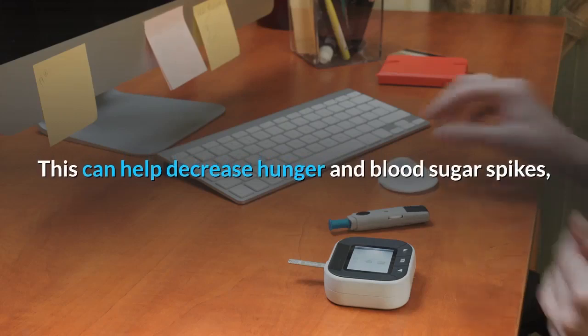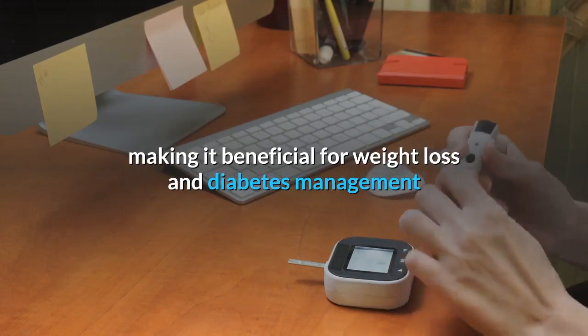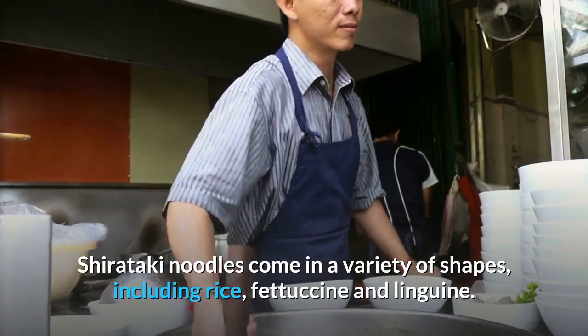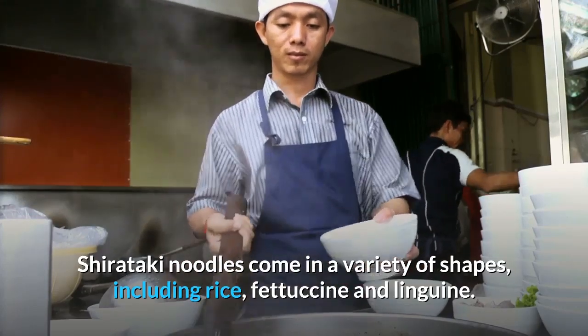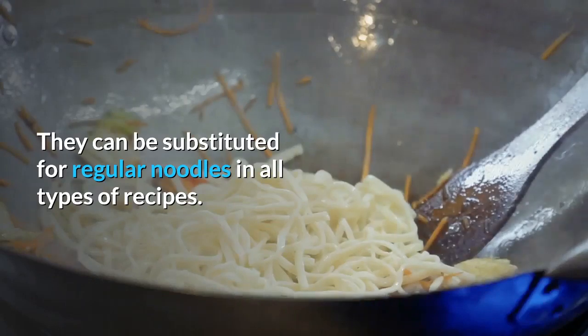This can help decrease hunger and blood sugar spikes, making it beneficial for weight loss and diabetes management. Shirataki noodles come in a variety of shapes, including rice, fettuccine and linguine. They can be substituted for regular noodles in all types of recipes.